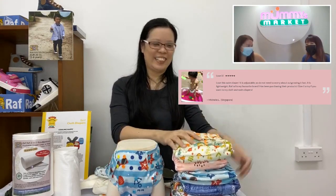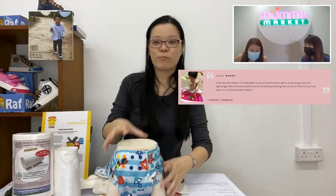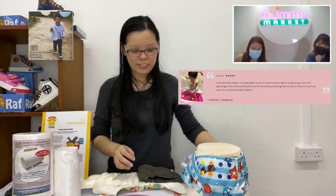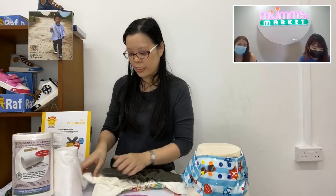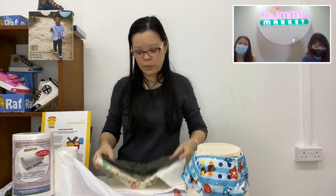So we have a mom asking if it's machine washable. Oh, yes. This is one of the most common questions parents ask. How do you wash the cloth diapers? Is it machine washable? Yes, they are all machine washable. And how do you wash it if, let's say, the baby poops? There are actually two things you can do.